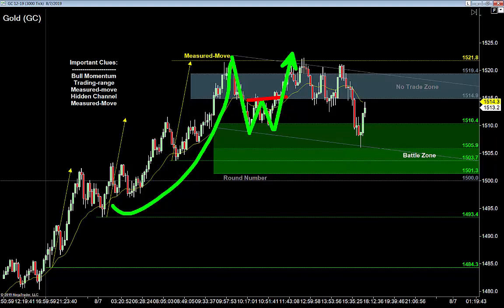If only somebody would just teach this. You know what? We've been talking about something similar about this the whole video tonight, haven't we? This pattern happens over and over and over again, right? Strong move up, right? Relatively deep pullback.